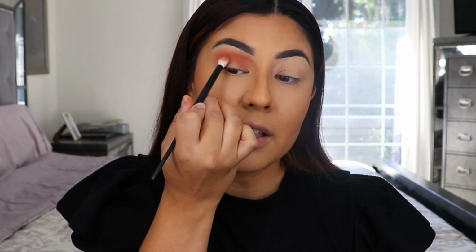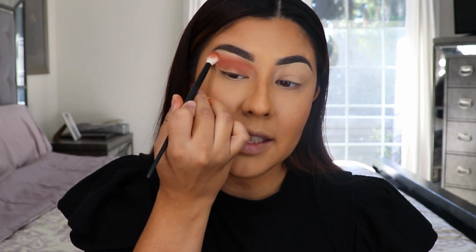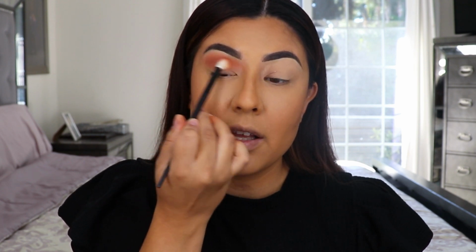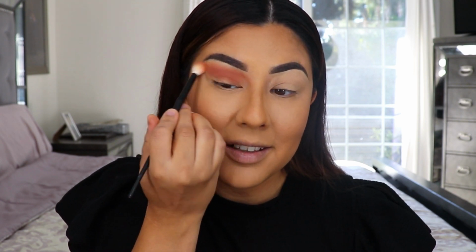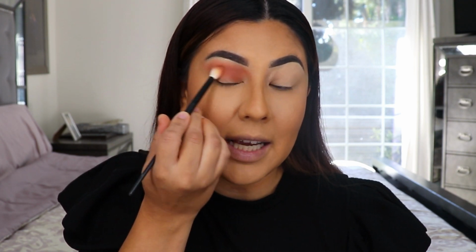The only thing that I want to point out right now during this process is that I wished I had a different eye primer or a concealer because I feel the tackiness of the primer. Yeah, it grips on the eyeshadow. It does. But I feel like it doesn't let me blend it as I should. Like I really have to work for it. And that's not the eyeshadow's fault.